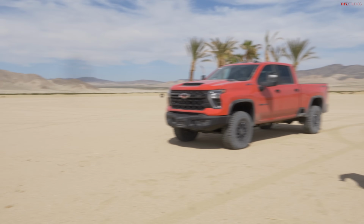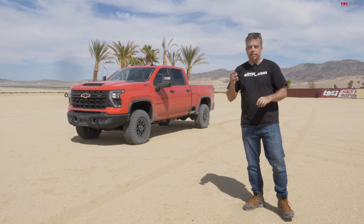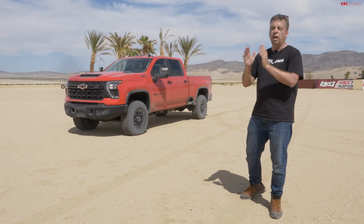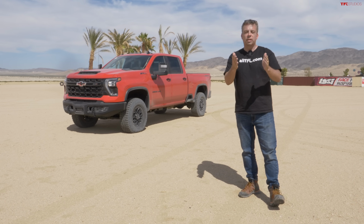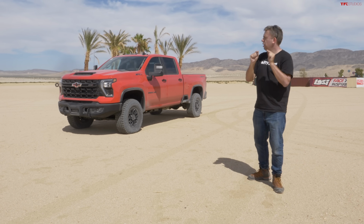We recently published two expert buyer's guides. One was about full-size half-ton trucks and another one was focused on mid-size off-roaders. And you commented and you said, what about heavy-duty trucks? Well, this is what I'm doing right here, right now.